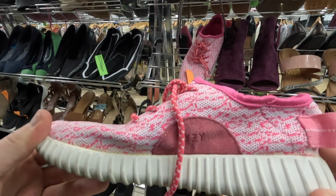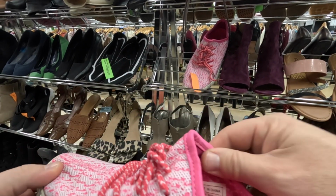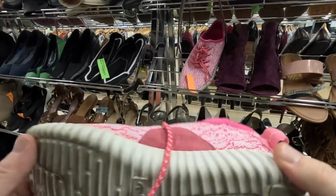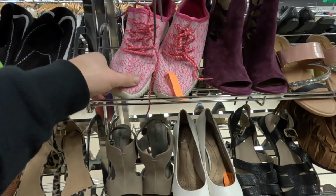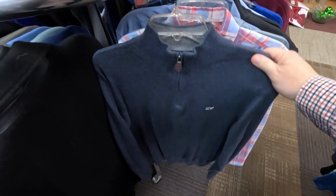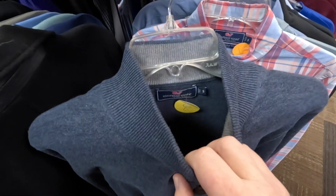This pair of Yeezys. You see it in there? Let's check out the tag. That definitely looks legit, right? This is a Boost on the bottom. Garbage.